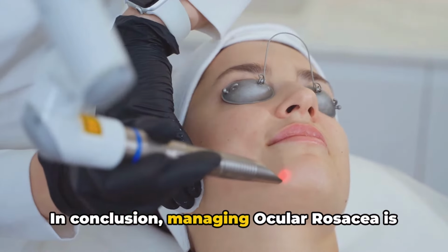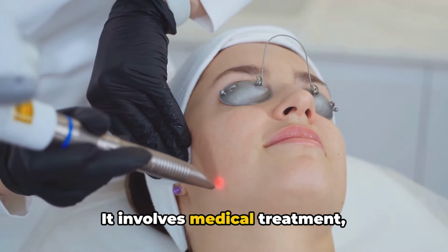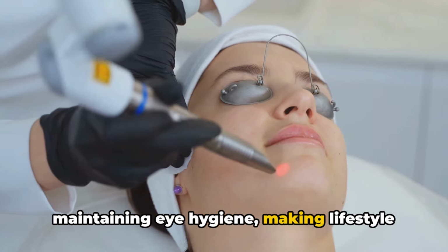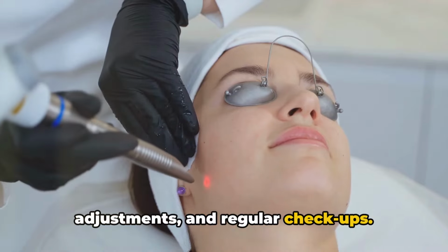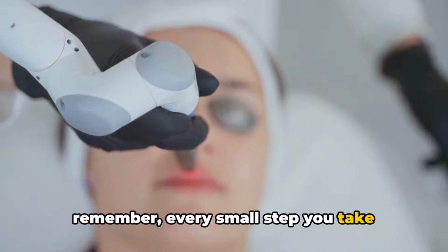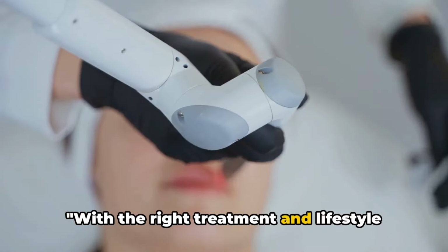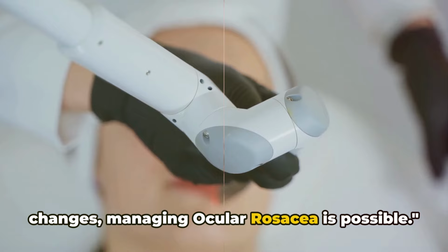In conclusion, managing ocular rosacea is a holistic process. It involves medical treatment, maintaining eye hygiene, making lifestyle adjustments, and regular checkups. It might seem daunting at first, but remember, every small step you take contributes to a larger leap in managing this condition. With the right treatment and lifestyle changes, managing ocular rosacea is possible.